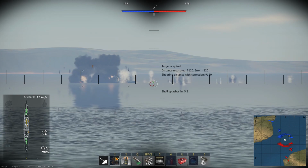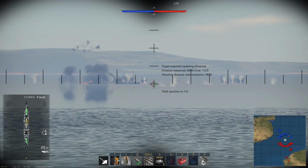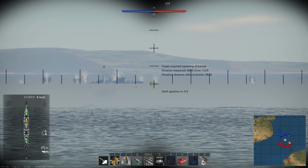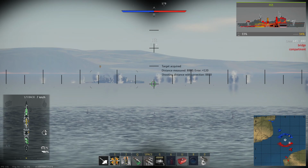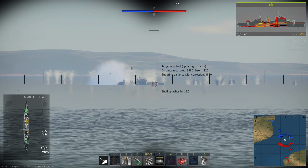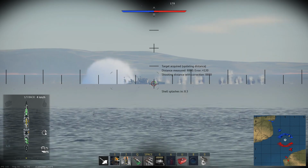That guy's got, yeah, he's in a whole world of hurt. He's got a fire. He's not going to last very long. Yeah, he's got massive flooding. He is definitely going down. Today is not the day for the Royal Navy, it seems.